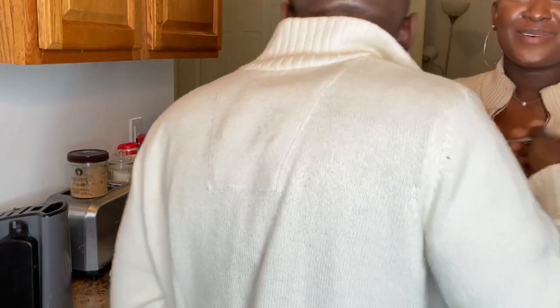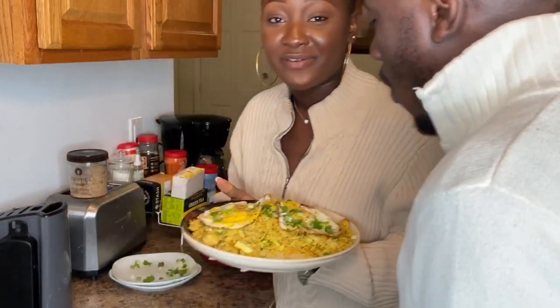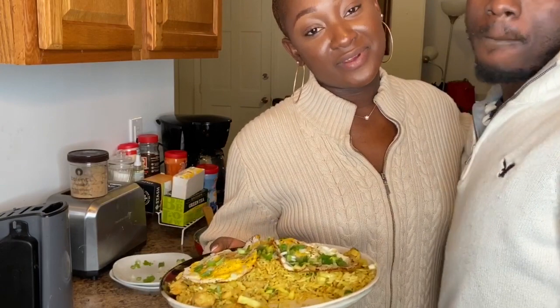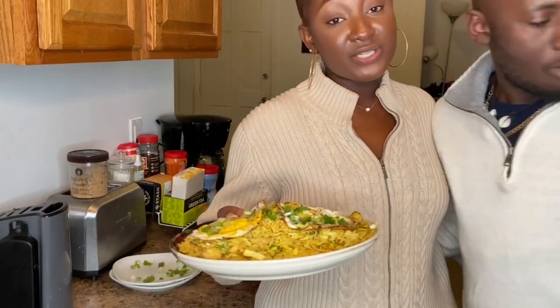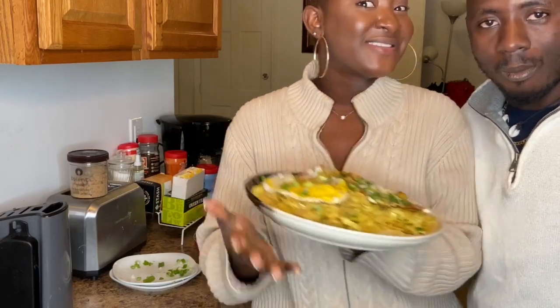Oh my god, guys, so that is it for this. It's our kimchi fried rice. We're gonna go ahead and eat, because obviously, as you guys can see, someone is very hungry. We haven't had lunch yet, so we're going to go ahead and eat this and I'll come back and then we'll do dinner.